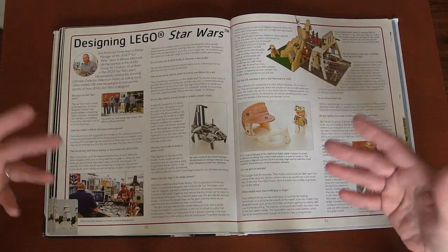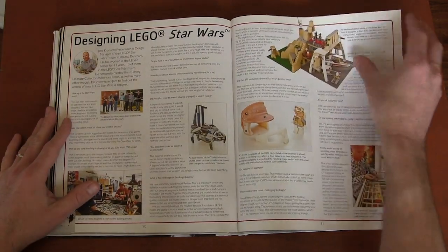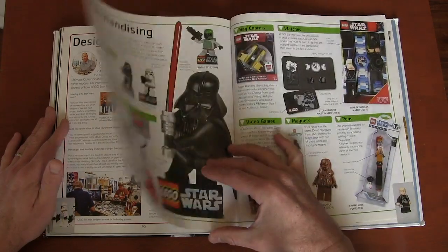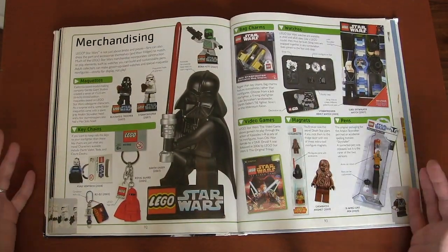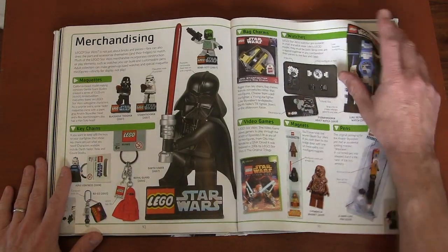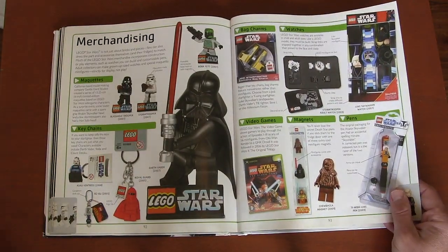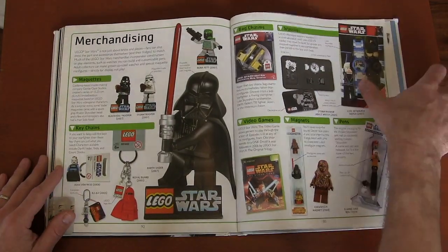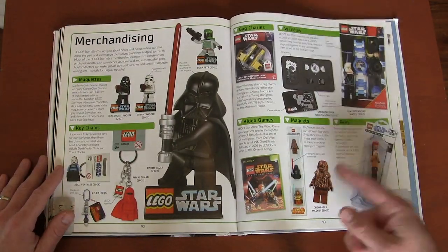This is how they go about building it. This is the behind the scenes of the Lego Star Wars minds that create what we buy. And then here we've got the merchandising, because as Yogurt likes to say, merchandise and merchandising. We got merchandising for the toys. Yeah, you got toys and you get to buy more toys, but also watches and video games and magnets.